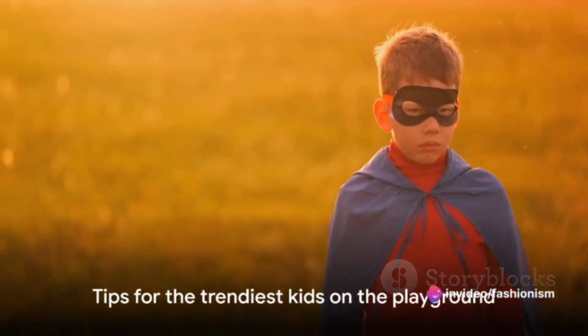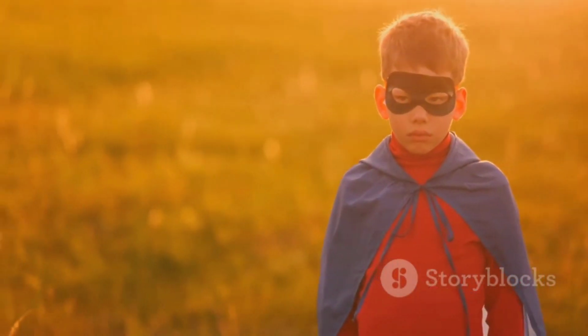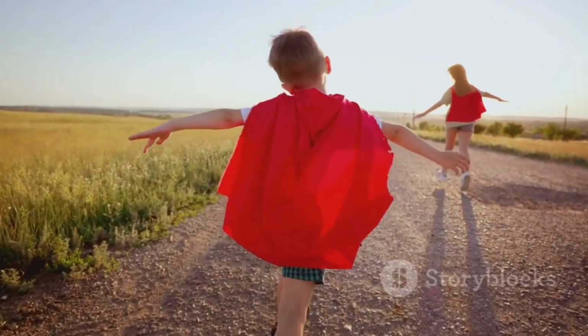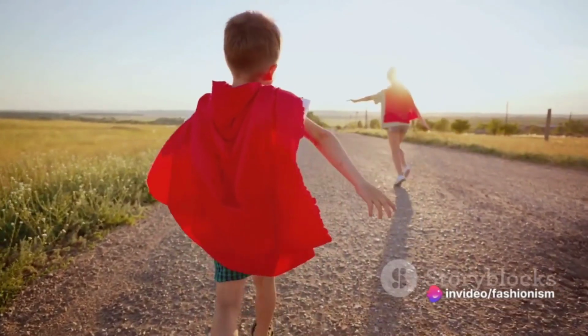And there you have it. With these tips, your kids will be the trendiest on the playground. But remember, the most important aspect of children's fashion is that they feel good in what they're wearing. After all, happy kids make the best fashion statements.